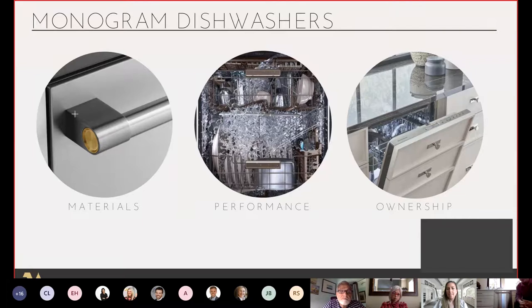You just assume it'll beep at you or the light will go on when it's done. So with our Smart HQ app, during ownership, you get to connect with your appliance. You can look at a bunch of different things that I'll go over later, from timing and pods, but it's just a cool way to know exactly what's happening in your dish system.